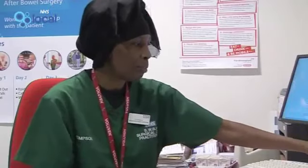I'm going to give you some pre-op drink, which is a high carbohydrate drink. It administers nutrients and carbohydrates which would be lacking because they have been starved, and it replenishes these nutrients and puts the patient in an optimal state rather than a dehydrated state prior to them having this surgical insult.